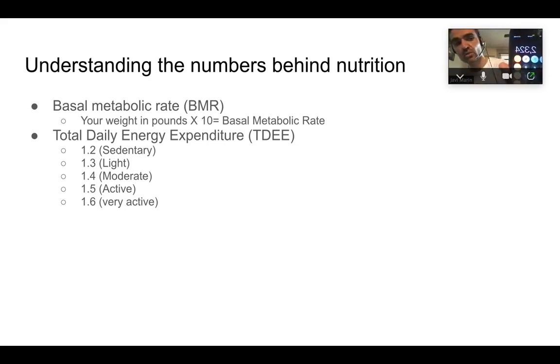All right, so now it's time. Now that we have that number, in my case, this is my number, we're gonna do the breakdown of the macros, right? First in calories, and then second in grams. So how do we do that? Well, first we need to choose the percentage of the macros, right? We need to choose that.